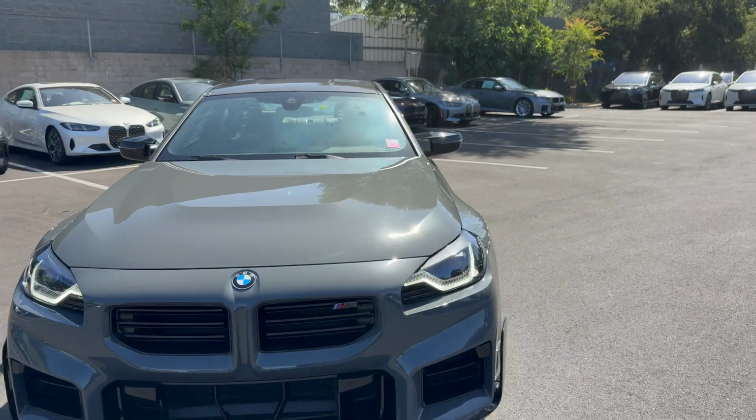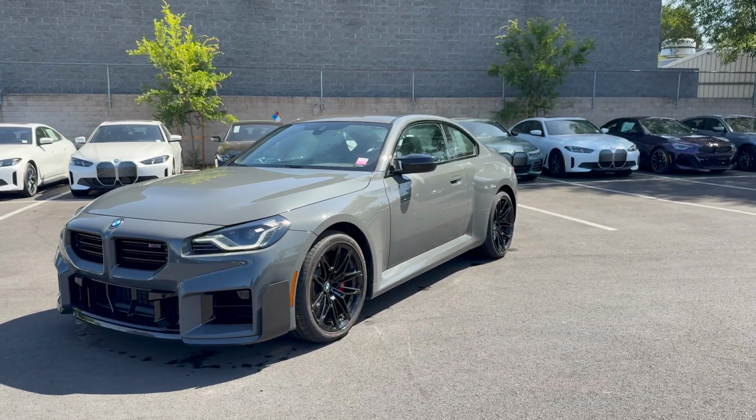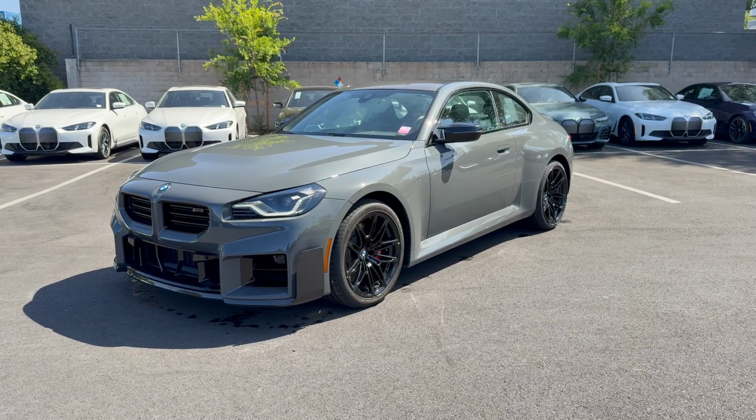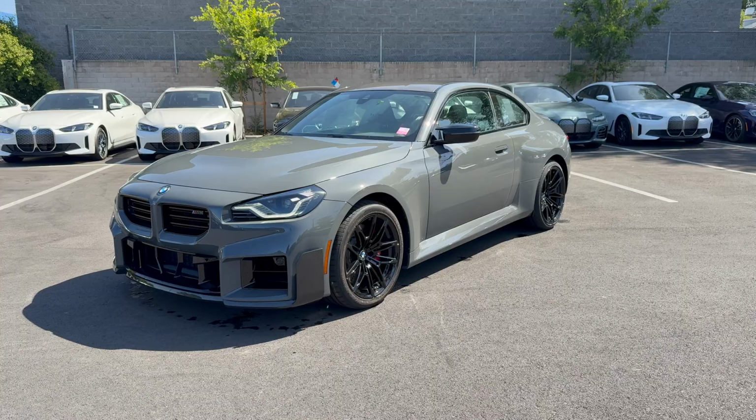But that's it for our first Grigio Telesto M2 to arrive. I wish someone would order Twilight Purple or Java Green. Those would look really good.